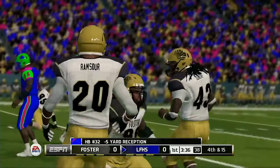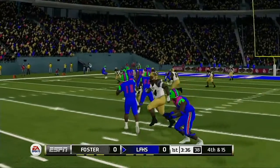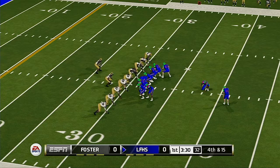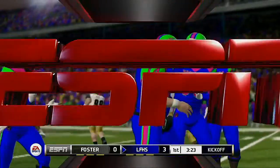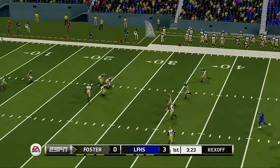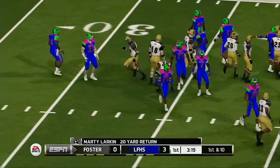Catches it and hit immediately for a loss. This will make it a field goal game. Kicks up, and he just drilled it from long range. The kicker looks like he's ready to kick this one off. Larkin takes it to 15. And the kicker comes in to make the tackle.